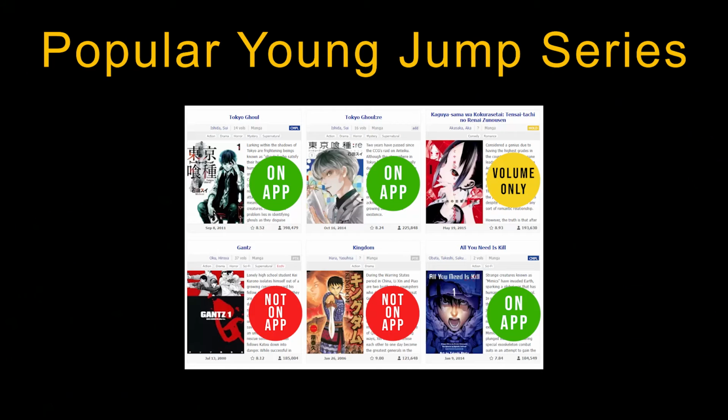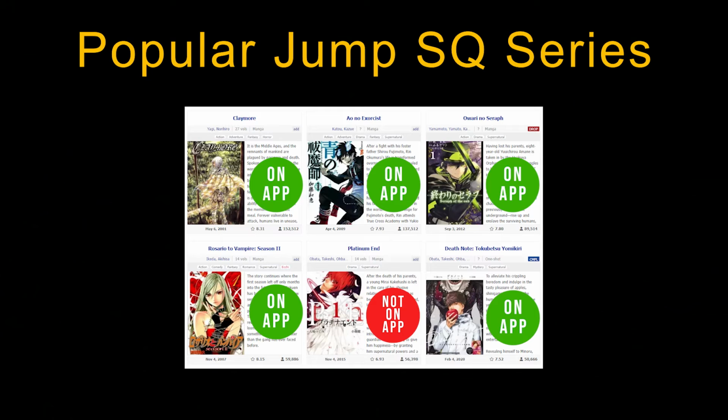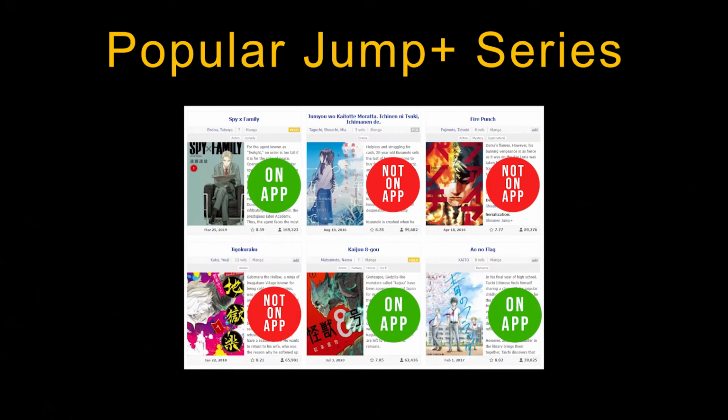With their stranglehold of manga, there's just so much they could put in. If you look at all the big Shonen Jump series, it's there. Look at Young Jump, missing these series. Look at Jump SQ, missing these series, and it goes on with the other stuff. Not to say that the manga here is a bad selection, because it's good, but it could definitely be more. And I think it needs to be to convince some of the older manga fans to be like, you know what, I will pay for this app.